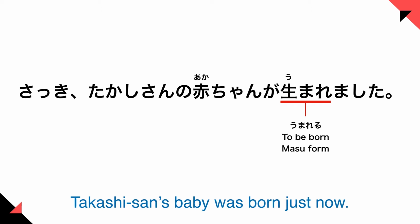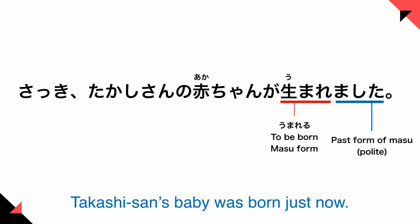Then, 生まれ is the masu stem form of 生まれる, to be born. Then ました is a past form of ます. Masu makes the sentence polite. So 生まれました means, in a polite way, was born. So the whole sentence means Takashi-san's baby was born just now or a moment ago.